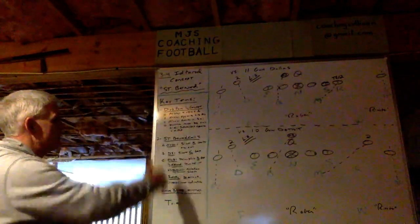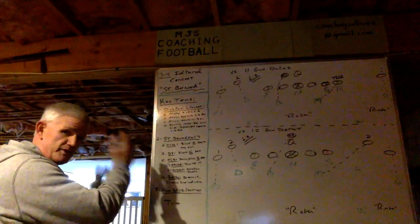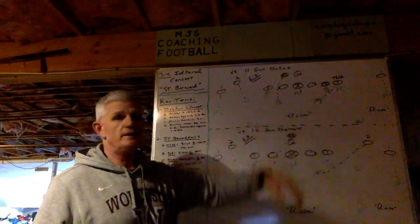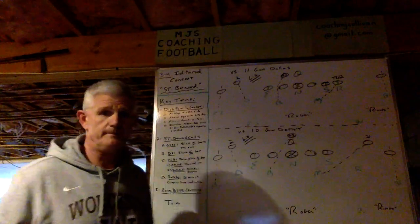Over here are the key concepts to help you understand what the Iditarod concept is itself, and then what St. Bernard is within that concept. And then over here, I'm going to diagram it for you versus 11 Dallas 2x2, 10 Detroit 2x2.